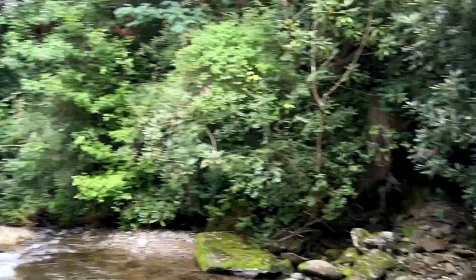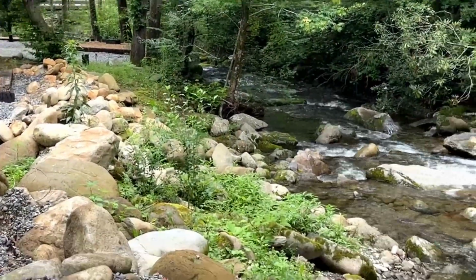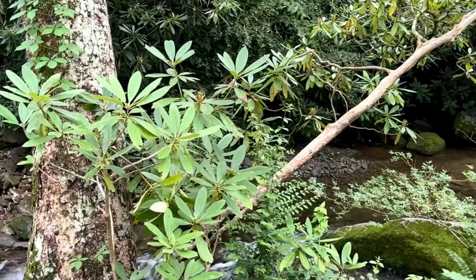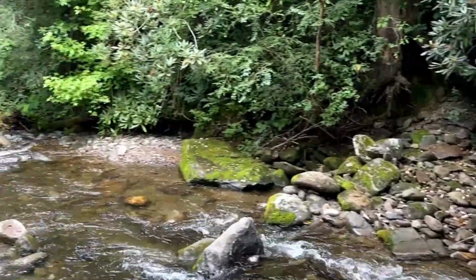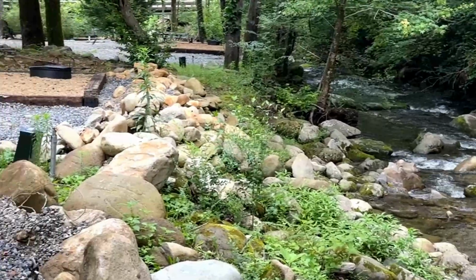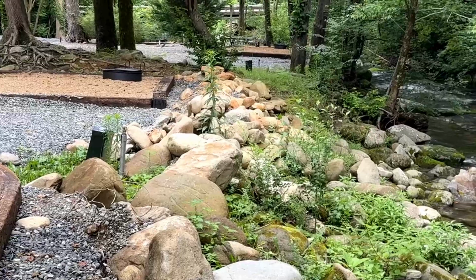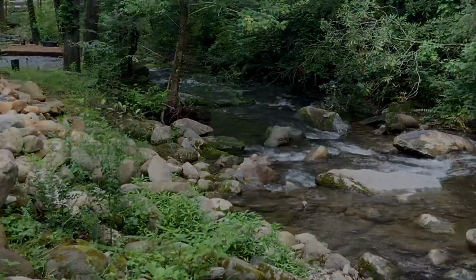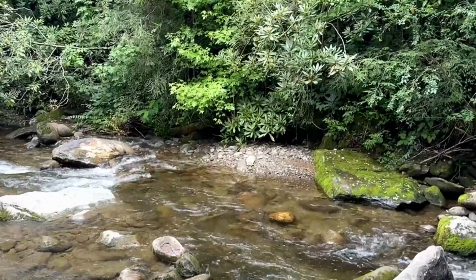You see they've actually fortified the stream down through here with rocks and stuff. See, this is a nice big area here for the stream. Now the main road, which is Hooper Highway, goes right up over there. There's a bridge right there. I saw a fish jump. Nice place. Can you come back?